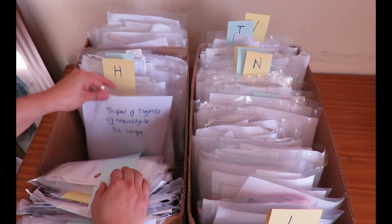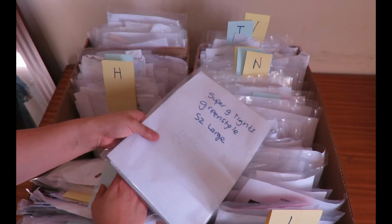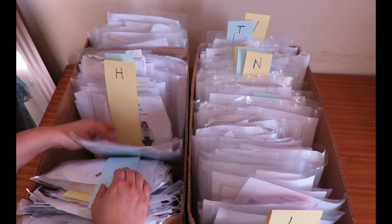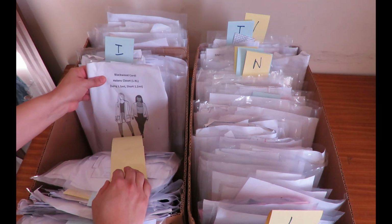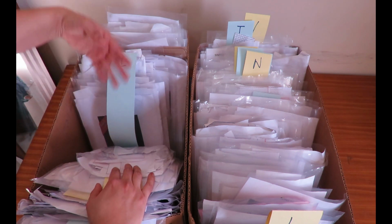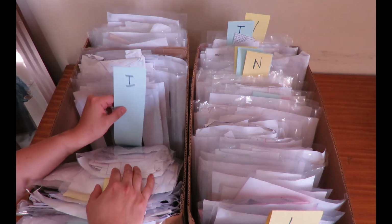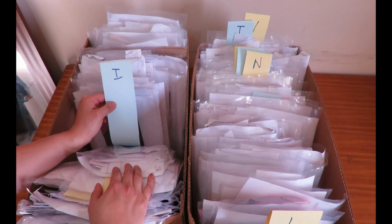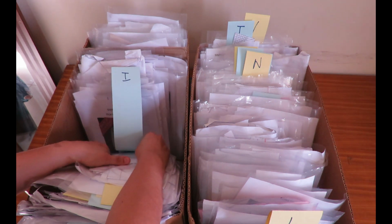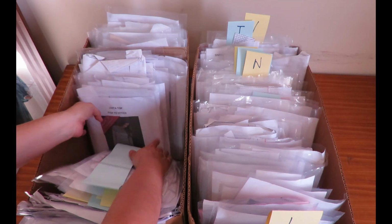G, I have Green Style Creations Super G type. I've also got the Power Bra that I haven't put in a little folder yet because I'm actually cutting that out now. H, I've got Helen's Closet Blackwood cardigan, and all the rest of the box is I, and I don't know if you can guess what pattern company starts with I that I saw multiple patterns of. One of my top 3, I would say, pattern companies, and it's Itch to Stitch.